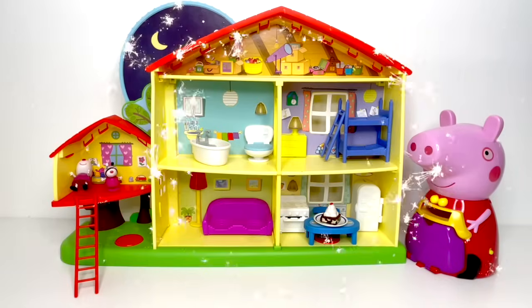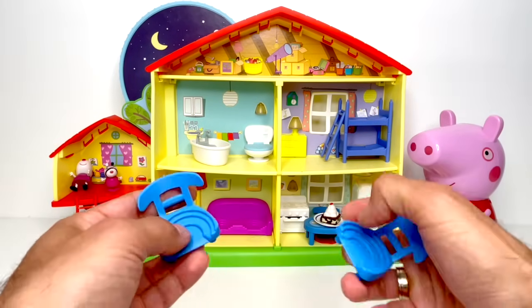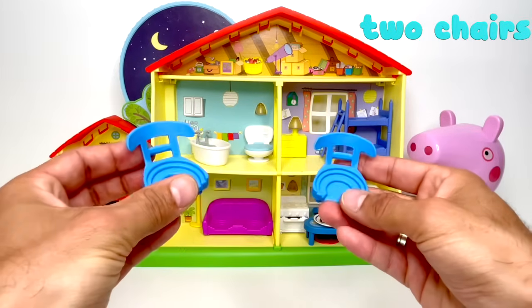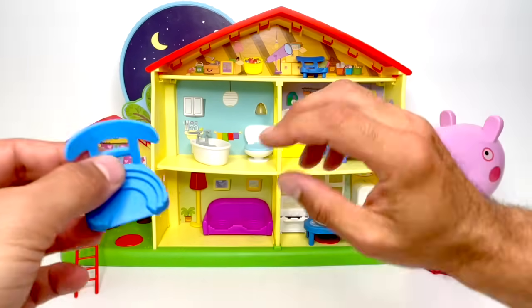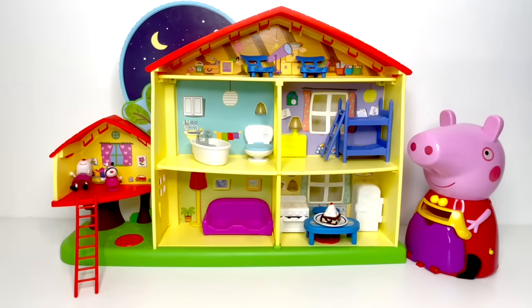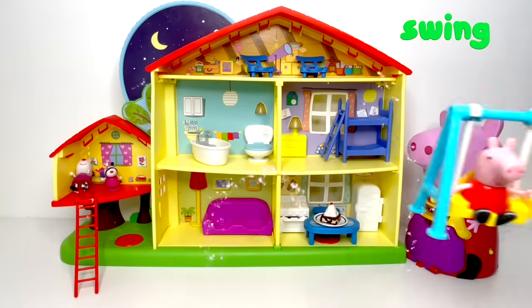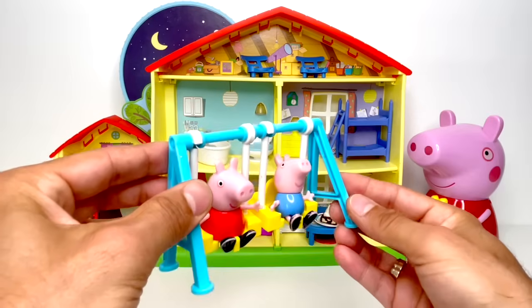Let's move up high to the attic. Here are two chairs for the attic. Set them up there. And a swing with Peppa and George. They are already on the swing.